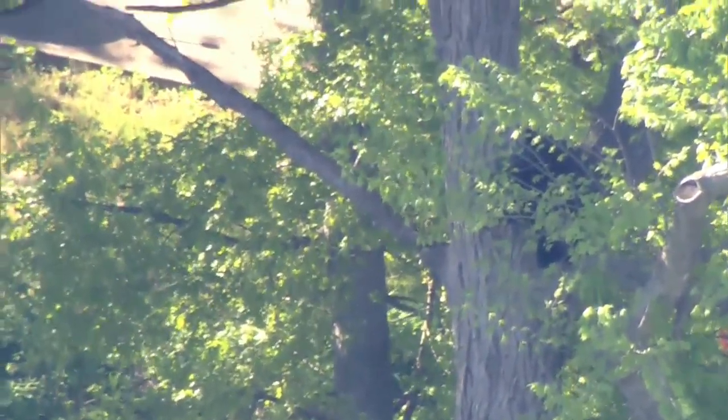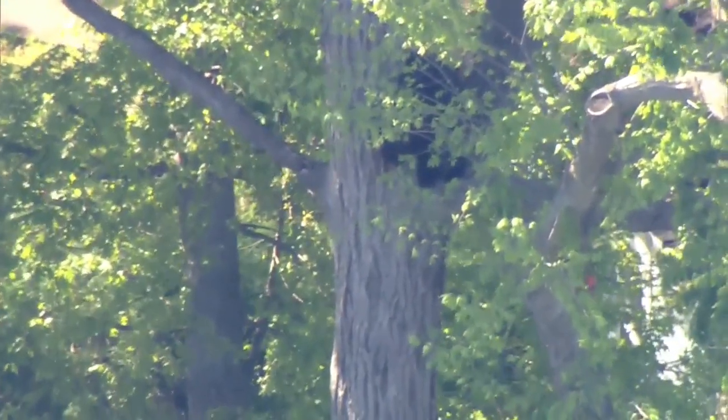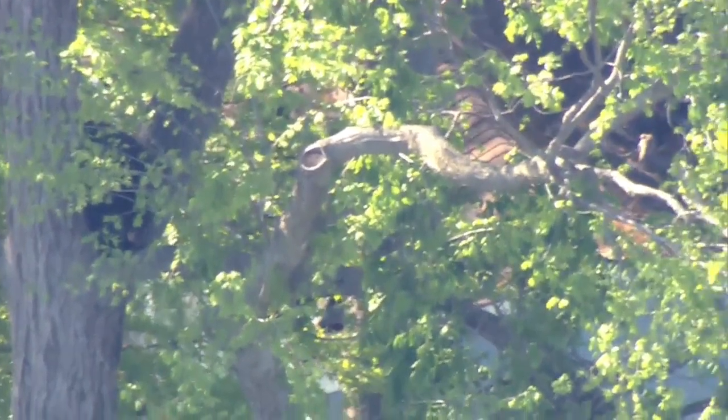And we're zoomed in pretty far with the camera, folks, using our extenders. So that's why you see a little more of a bounce in the video. I apologize for that. Lars is getting us a primo spot here as best he can.